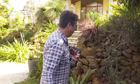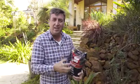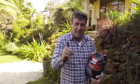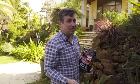But more importantly, when you feed with this, because of the iron in there, it strengthens the stems and the leaves of the plants. Now what this does is it stops insects getting in, so you don't have any problems with those pesky old aphids.